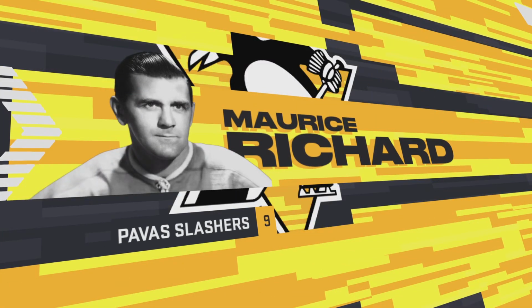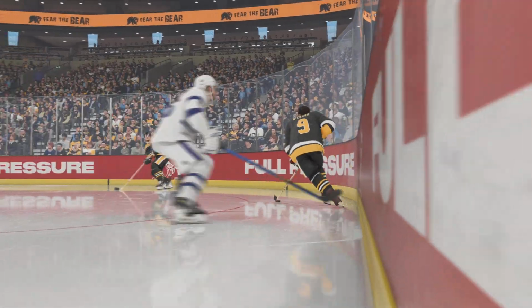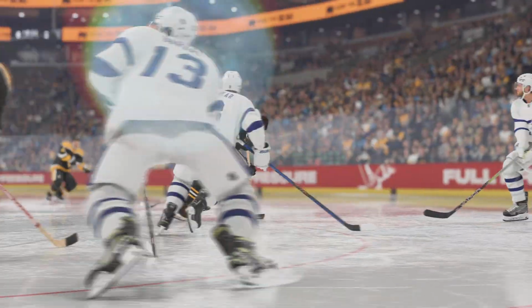They've got their opponents on their heels. It is a wave. You can feel it. The energy every single shift. They're getting it in.